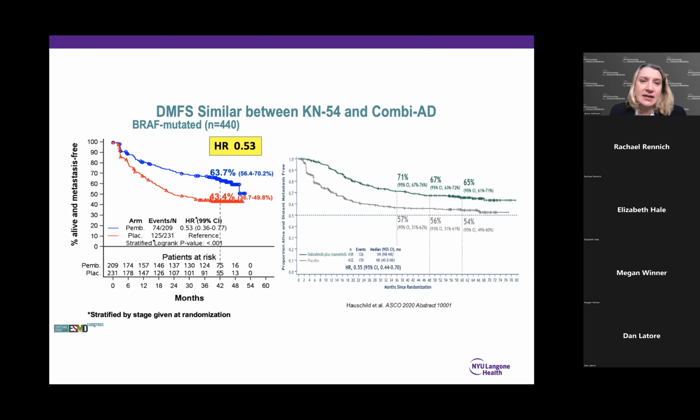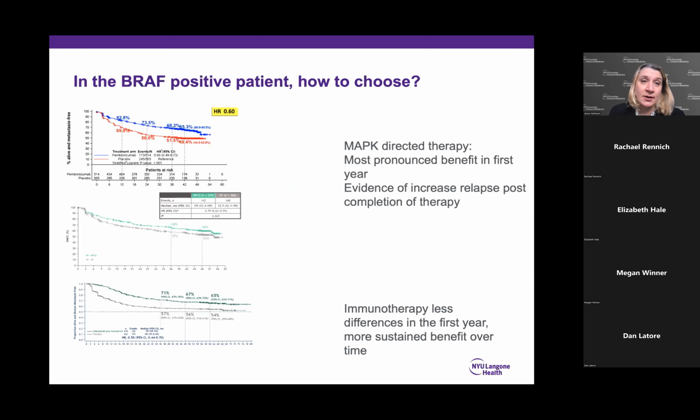So interestingly, the distant metastasis-free survival between immunotherapy and targeted therapy is about the same. And so even though we usually don't do cross-trial comparisons, and these two regimens have never, ever been compared head-to-head, it's important to note that at least with the data that we do have to compare, it looks like there could be a similar benefit from either approach.